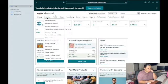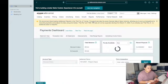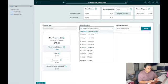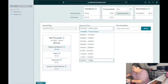Okay, so I'm in my account, and the way that I used to do it is I used to go to reports, and then I used to be able to go here, and then I would go to custom. They would have a custom option at the bottom, and then I would put the dates that I needed. So for this one, it would be from July 1st to September 30th.